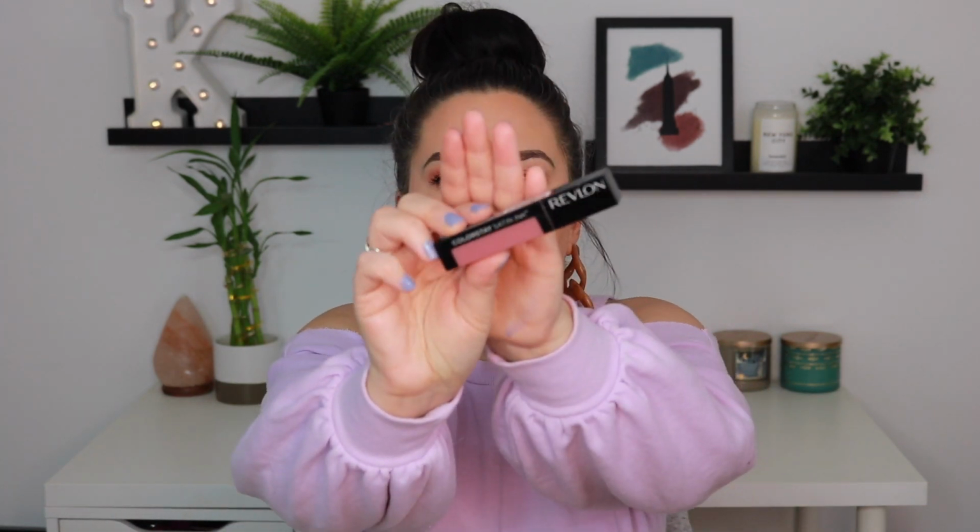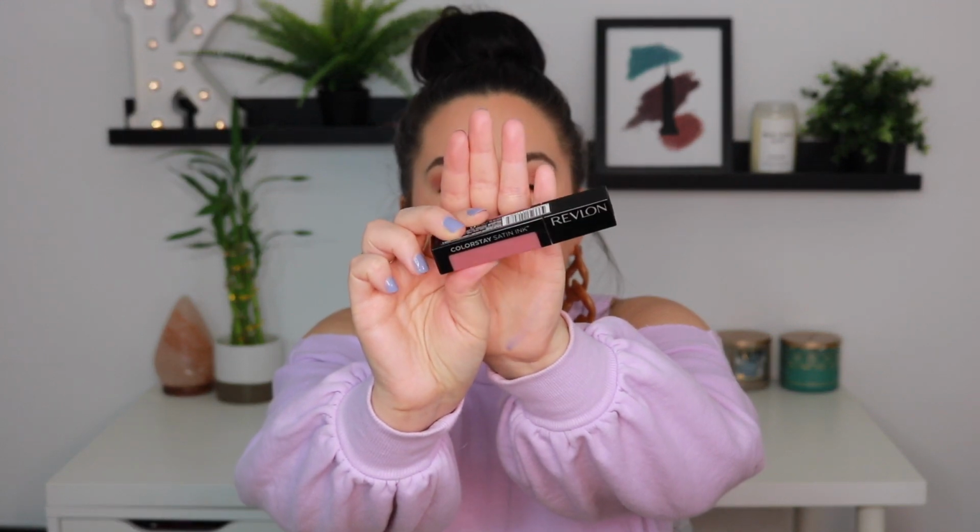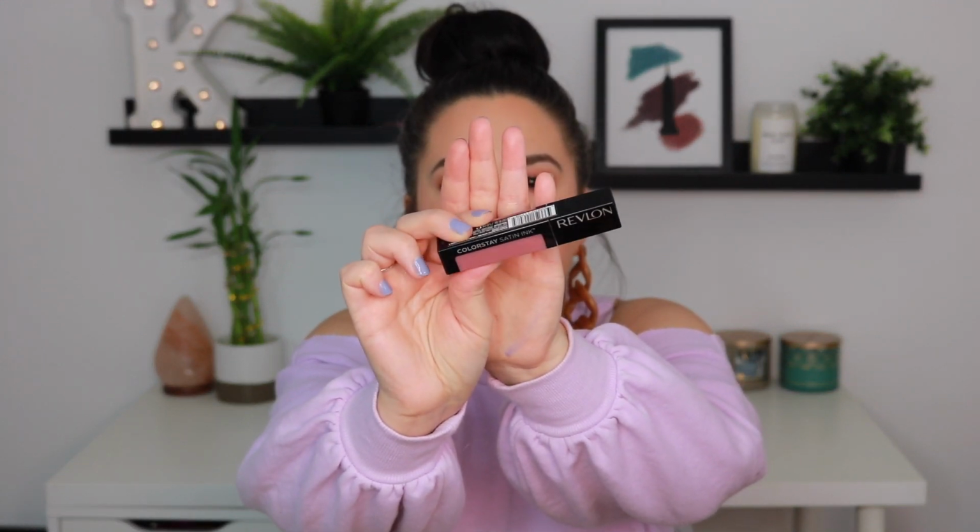If you're curious about the shade, I picked mine up in the shade Partner in Crime. It's just a really pretty mid-tone nude shade. It is gorgeous. Like I said, I don't mind the product at all. It's just not something that I am over the moon for and reaching for.